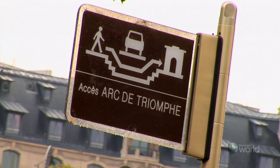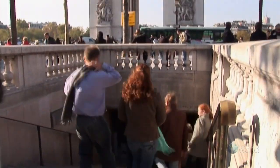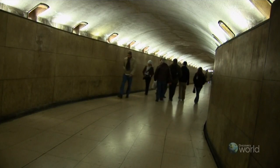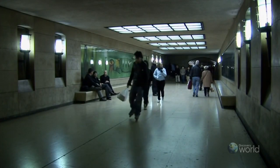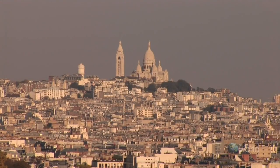Now, to get to the Arc de Triomphe, you have to take this tunnel behind me, because otherwise you're running through 8 lanes of Parisian traffic, and you do not want to do that. The pedestrian tunnel will take you safely to the base of the Arc de Triomphe, where you'll need to pay a small fee to enter the structure and climb the 40 steps to the observation deck. If the climb to the top doesn't take your breath away, the view of Paris from the summit will certainly do so.